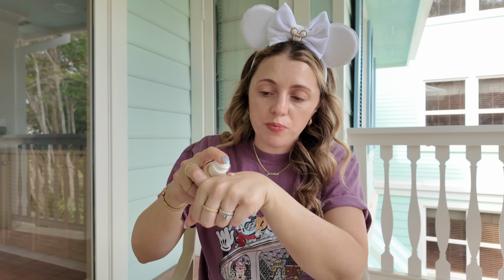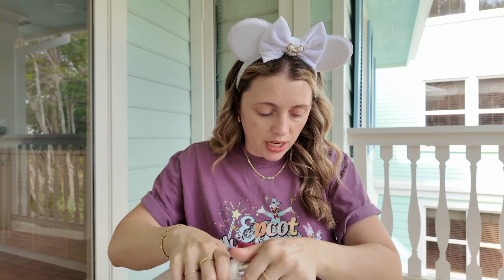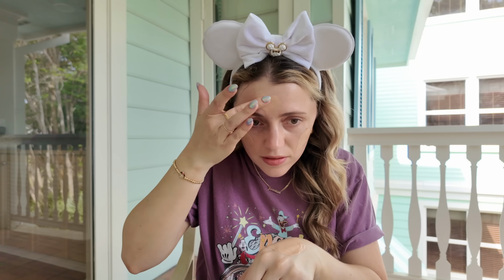So I basically just put the Makeup Forever here on my hand, and then just got a little bit. Now that it's faded, I'm kind of like, do I even really need, maybe I'll darken it just a bit. But yeah, just mixing it in a bit.